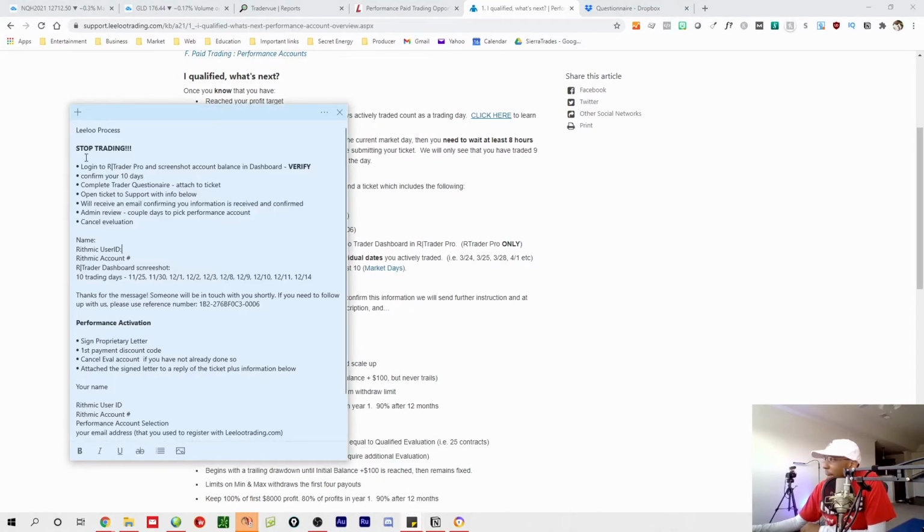All right, so I've pretty much broken all of this down and the key things that you need to know from this page. All of this is on this page. This goes into complete detail about everything, but I've pretty much broken most of the process down after you have passed or hit your target for the evaluation account.